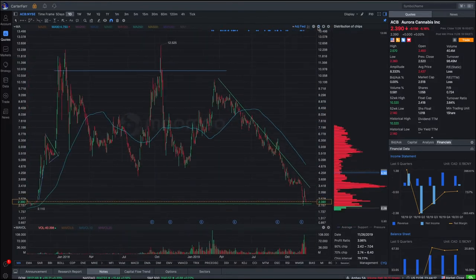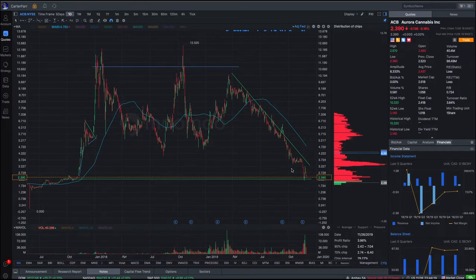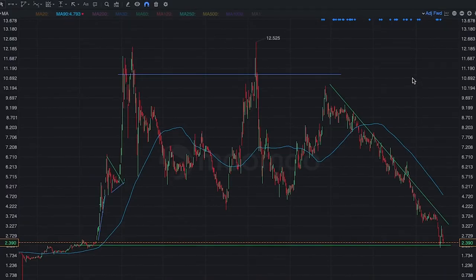So let's zoom out so you guys can get a full picture here. This stock's gonna have a difficult time breaking above this. It also is gonna have a hard time breaking over this right here. As you guys can see, this stock bounced and bounced pretty much in the same location here. So this is called a support line. We can draw that out, and this stock's gonna have a hard time breaking above this.